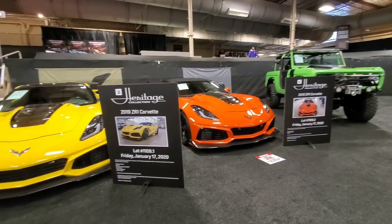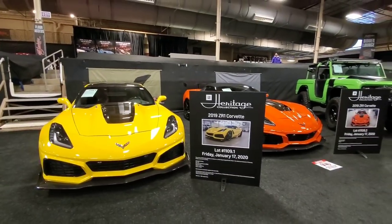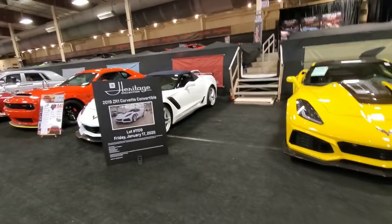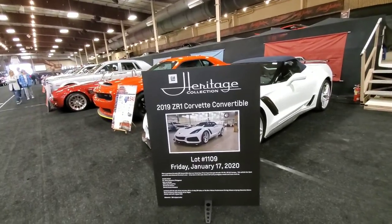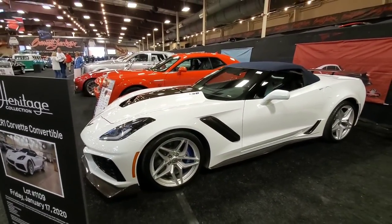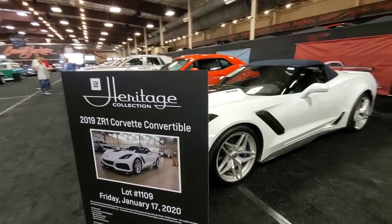1109.1 and .2. Friday here at the Barrett-Jackson auction. Very nice. Oh, we got one more. 1109, so there's all three of them. We'll go off side to side, back to back. White convertible. All part of the Heritage Collection.